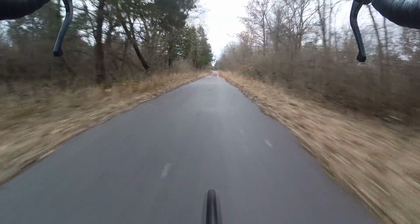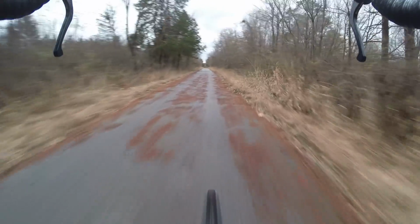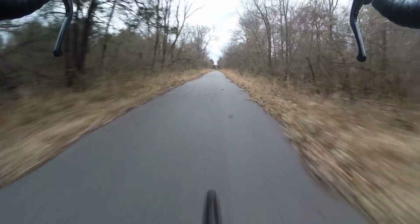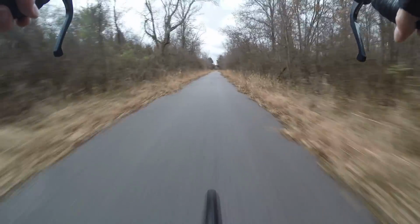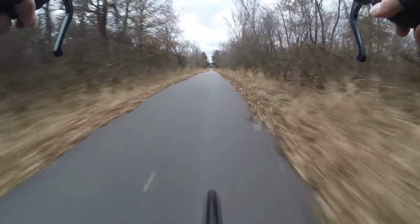Seems to be the trend, everybody going to wider tires. I still really like 25. I think it's perfect for the road for me. Not for everybody though, I understand it. As I grow older, I'm probably gonna want a little more cushion on my tush.